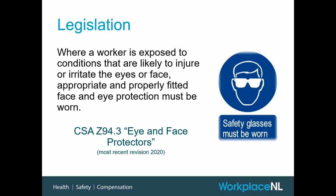So the legislation states that where a worker is exposed to conditions that are likely to cause an injury, or that are likely to irritate the eyes or the face, the employer has to ensure that workers are wearing appropriate and properly fitted face and eye protection. So the protection must comply with the CSA standard, and that particular standard is Z94.3, eye and face protectors. And the most recent revision of that standard is 2020.